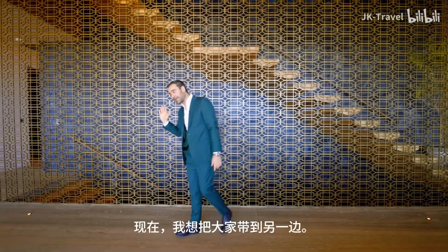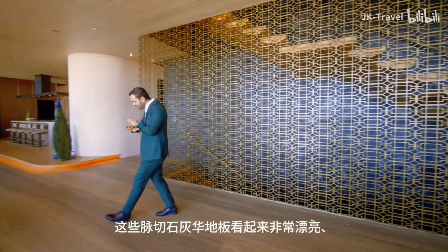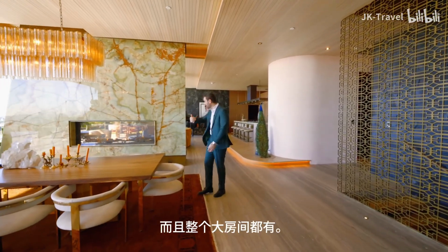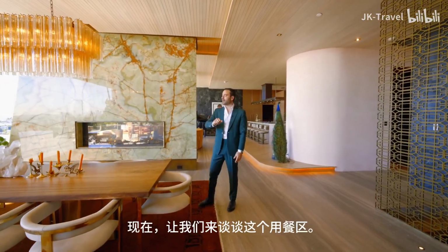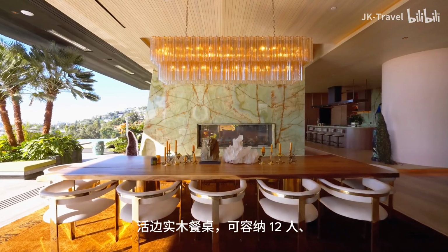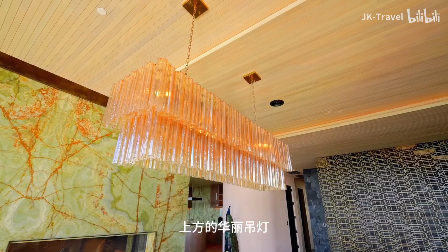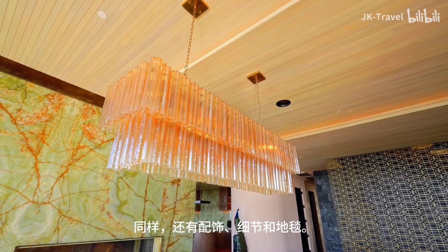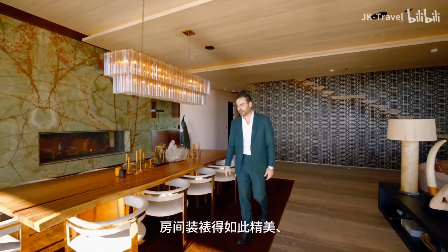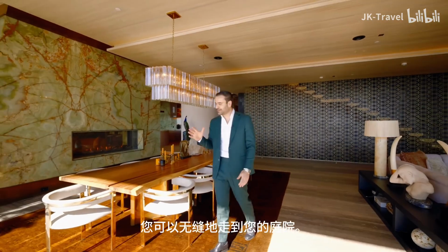Now with that, I wanna take everybody to the other side. These vein cut travertine floors look beautiful, and they have it throughout the entire great room. And now let's talk about this dining area. Live edge solid wood table, seating for 12, gorgeous chandelier above. And again, the accessories, details, this carpet. Room is framed so beautifully, and you can just walk out to your patio seamlessly.